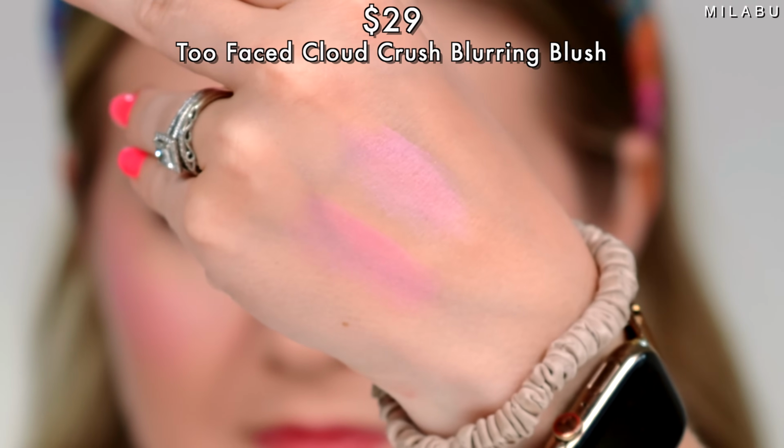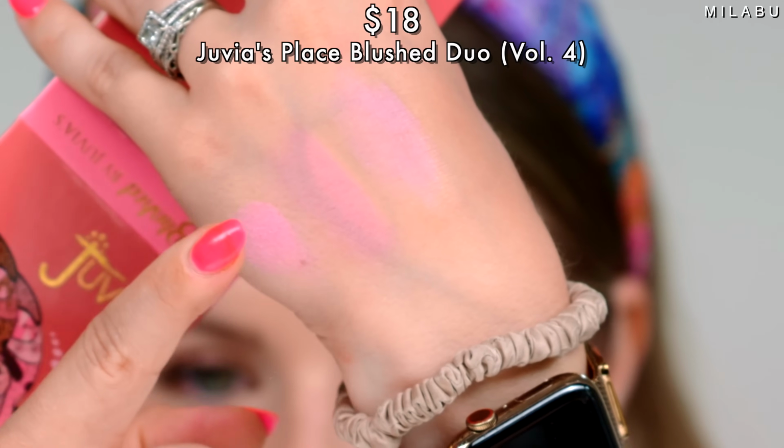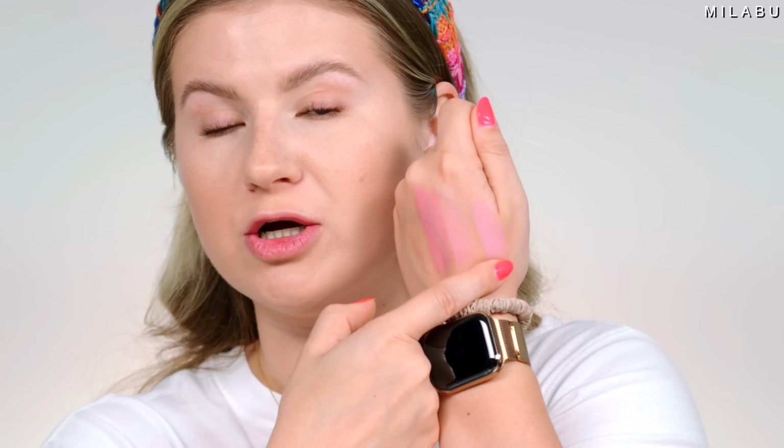Oh my goodness, I'm so excited about them. And then another one that I was looking at, I'm like, this could be a really good dupe. The Juvia's Place, their Blushed Rouge in volume 4. So you have this very light baby pink, very cool toned, and a little bit of a deeper shade. Wow. This is Too Faced in Candy Glow. Or Candy Crush, I already forgot. What is it? Candy Clouds. Candy Clouds. In the center, that's Dior. And then this one is the Juvia's Place with both of the shades mixed together. So you can really customize it.